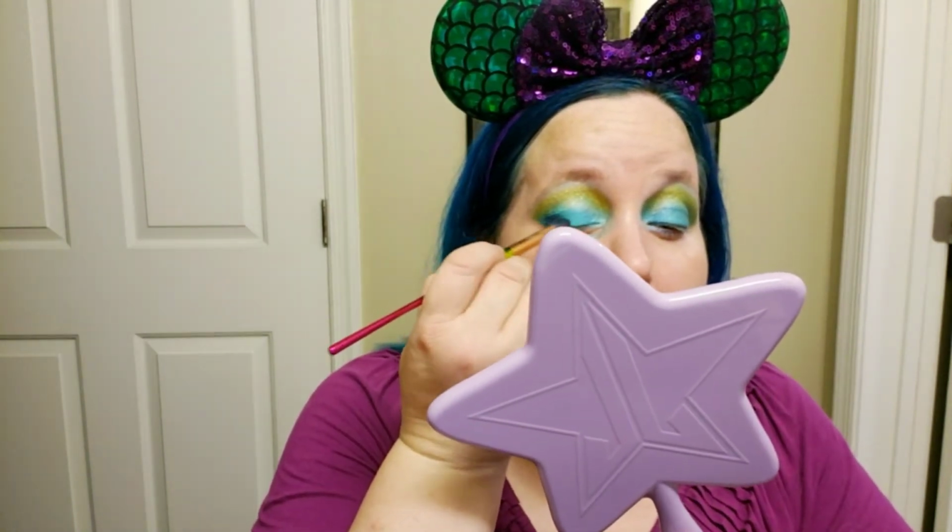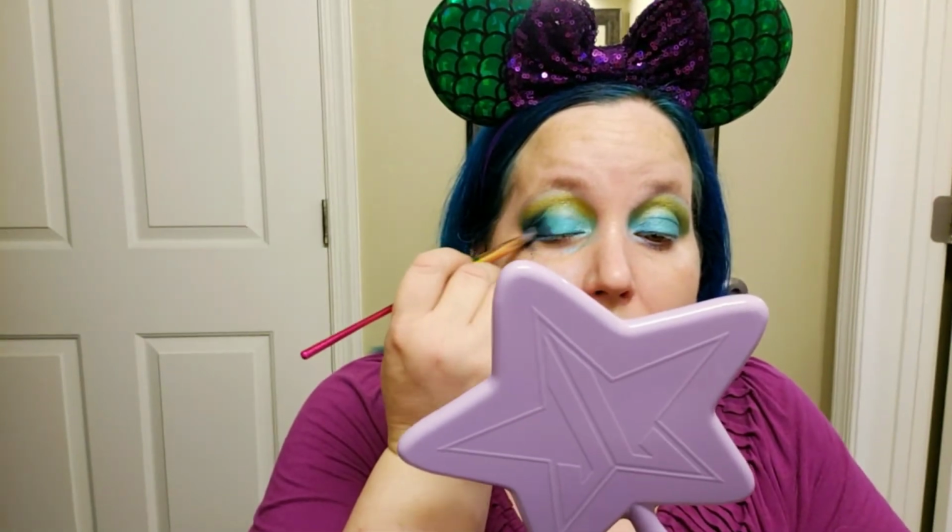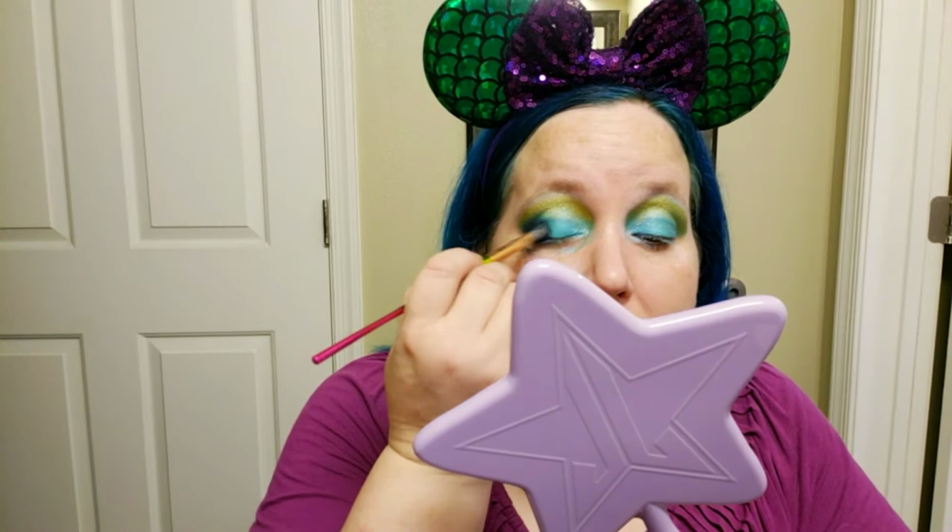This eyeshadow seems to be a little bit hardly pressed, but I think I picked up enough. And we'll see if we can deepen up the outer V with this a little bit. If not, I can go into the black shade. I like that about this palette.